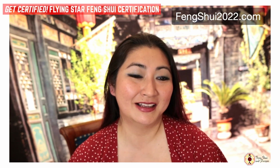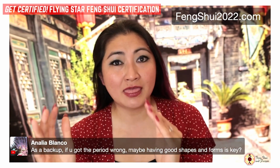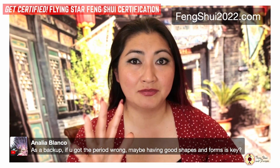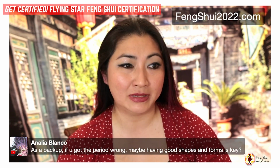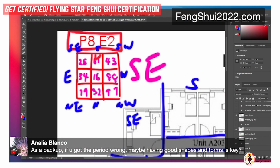As a backup, if you got the period wrong, maybe having good shape and form is key. That's a great question. So let me word this properly. The shape and landform will activate your permanent energy. So if you get the wrong calculation, you might not know exactly why certain things are happening. What do I mean by this? Let's go back to this chart here. Even if you get the facing or the period wrong, let's say you have a mountain here. Let's say this is a whole building and you have a mountain here.